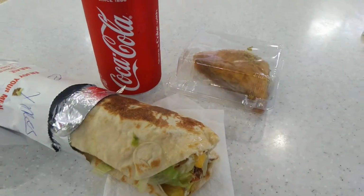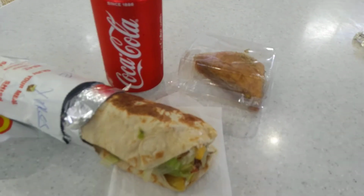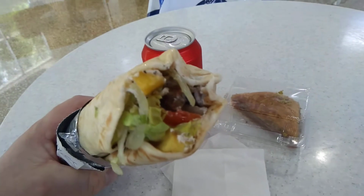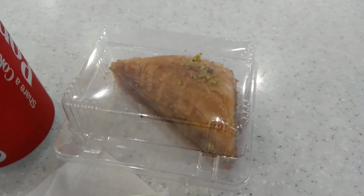Today we're at Noosa Civic in Noosa at a shopping center. So what I'm doing is I'm gonna try a kebab with chips and lettuce, tomato, onion and garlic sauce. I'm gonna have a coke with that, and I finally found baklava, guys. So I'm gonna sit down and I'm gonna enjoy the baklava.